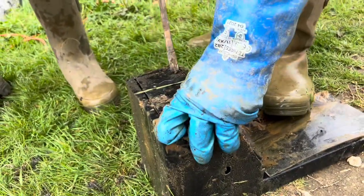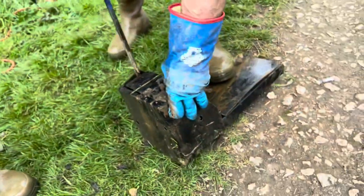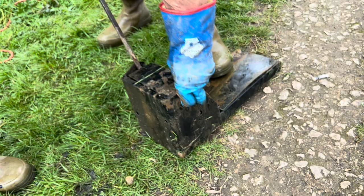See, I don't know why they didn't make them very strong, did they? See, I don't know why they didn't just leave them in the river for 20 years and then. Yeah. You know, it just ain't going to be easy.